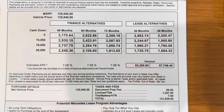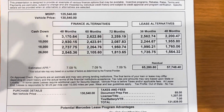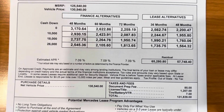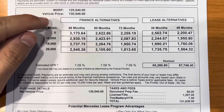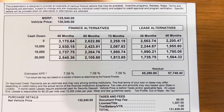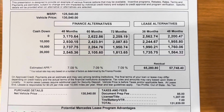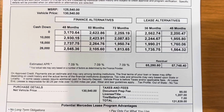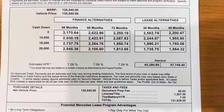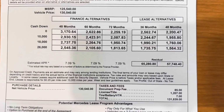the 63 versus 580. Let's take a look at the numbers. All right, so let's take a look at the numbers here. I have the MSRP of the car. We believe that the fair market value of the car is $5,000 over MSRP right now. If you can find it for MSRP or below, all power to you. But right now, speaking in September of 2023, the market is still with the markup on GLS 580s.